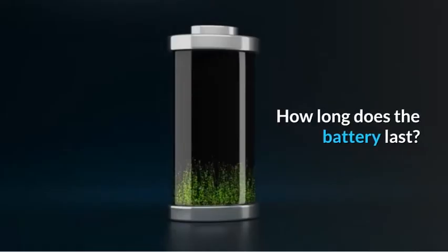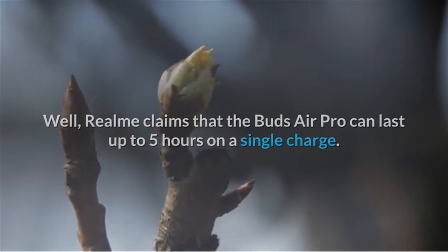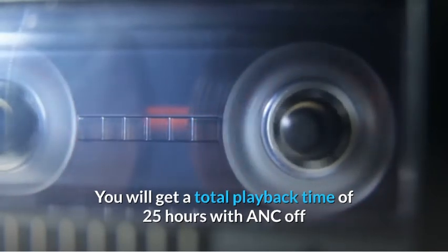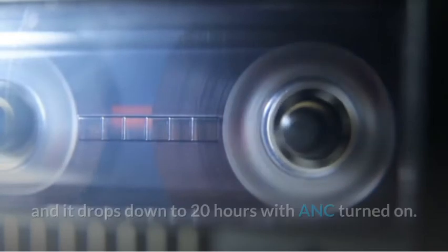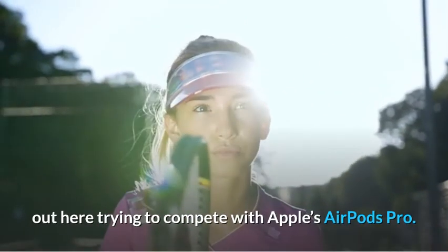How long does the battery last? Well, Realme claims that the Buds Air Pro can last up to 5 hours on a single charge. You will get a total playback time of 25 hours with ANC off, and it drops down to 20 hours with ANC turned on. This is great for a pair of affordable TWS earbuds out here trying to compete with Apple's AirPods Pro.